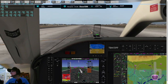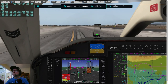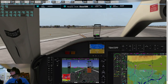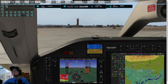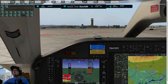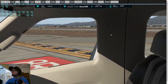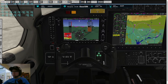That in the reverse range. Flaps out. Looks like we're exiting here at Tango. Always stop after the stop bar, not before. Okay. Turn off our stall and pedo stuff.